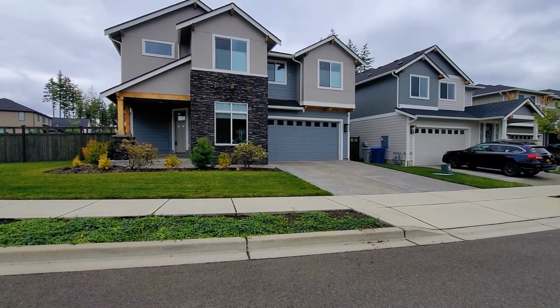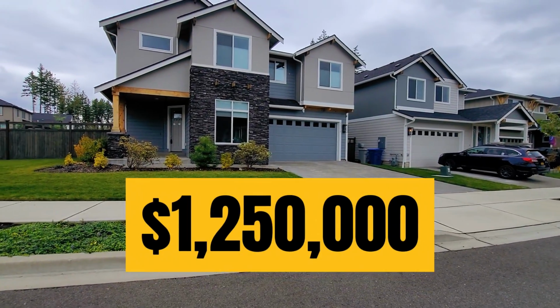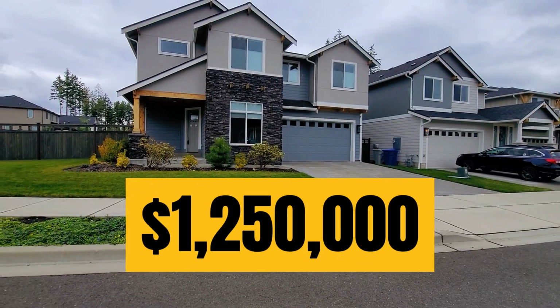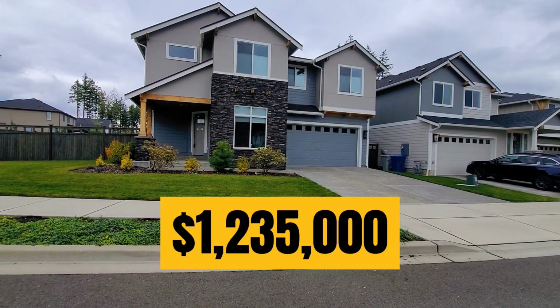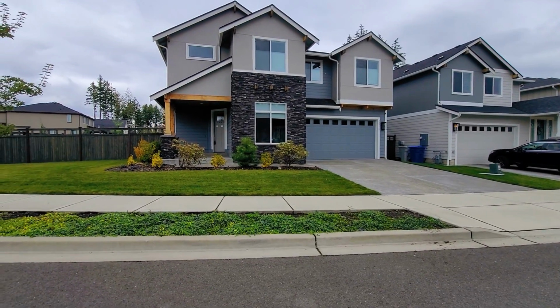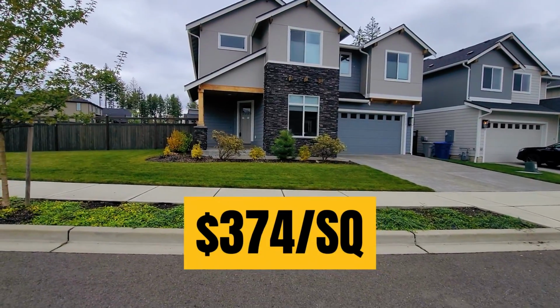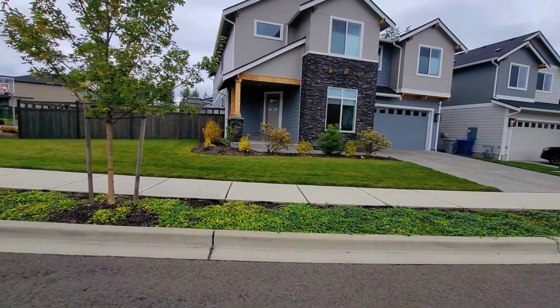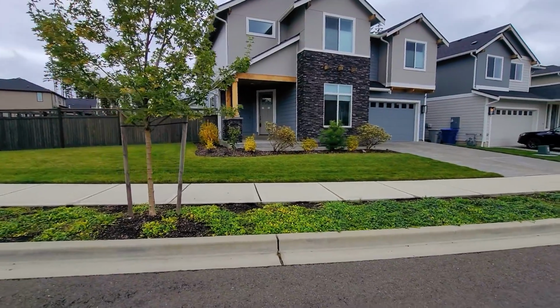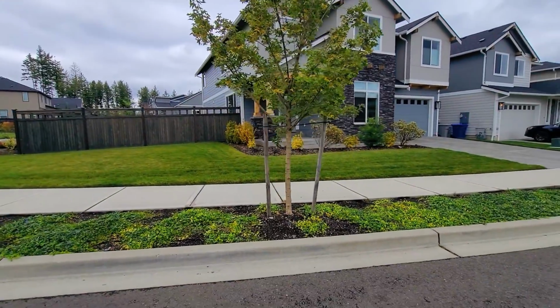This one was originally listed for $1,250,000, and they recently had a price reduction to $1,235,000. So it's a slight price reduction. That brings the price per square foot to around $374. It's the same square footage as the townhouse was, just much bigger.